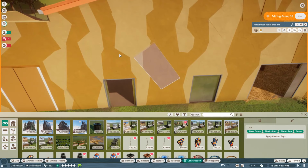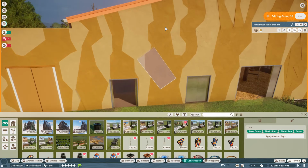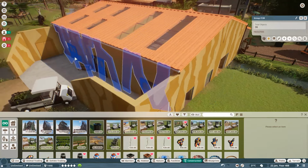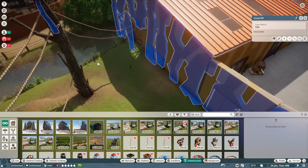So the entire building is actually made up out of plaster wall panels, which isn't wholly accurate, but it's just the best looking material for this kind of stuff. Especially the second Primate house, I think, is made out of painted brick, but you just couldn't get these kind of stripy textures on there. And looking good. So, but yeah, they're made out of all these plaster panels. I could swear there was, yeah, this one's separate. So is this one. Okay, well, I'll pick apart this one then.